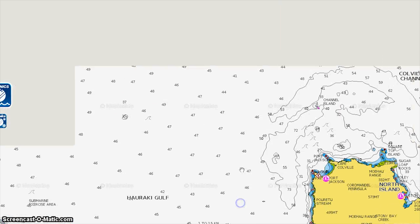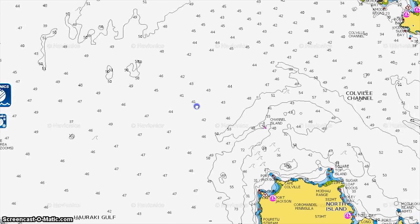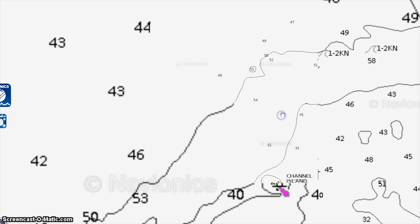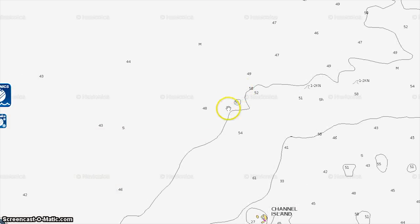If you get a nice calm day and you want to go right out to some really good fishing, it has to be calm. Here's Channel Island. This area here has been chocker as well with bait fish, and this is where you'll catch big snapper. If you can get out to here, drift, you can see in here there's a little number 51 here. So around this area here is a favourite spot of mine. Make sure you get the weather right.